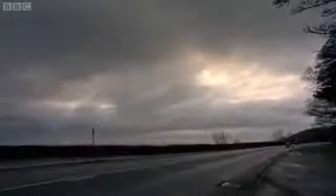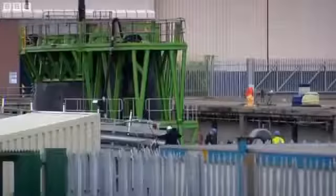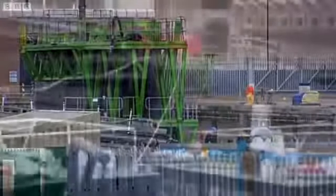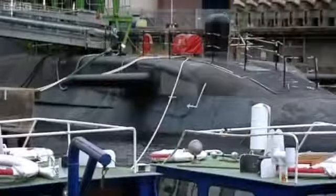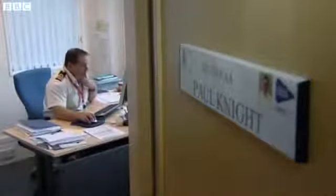Commander Paul Knight is overseeing the nuclear reactor being switched on, the last job before the boat can leave the dock. The design of our reactor is confidential. We don't want to let the design out because it does give indications of the performance of the submarine. And also the technology that's behind it is obviously valuable to the nation, and we wouldn't want to share it with other nations.